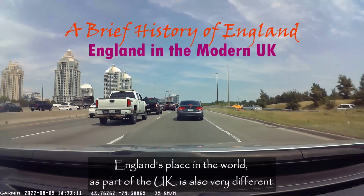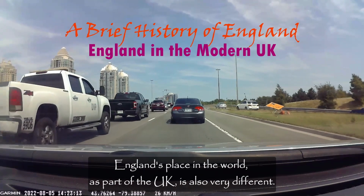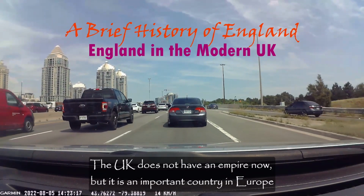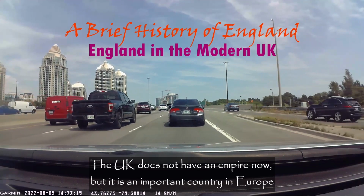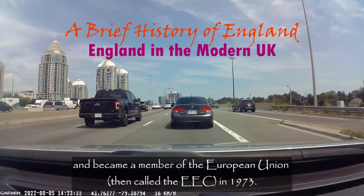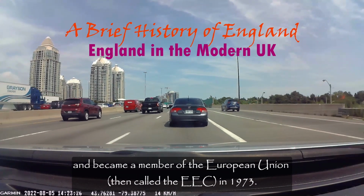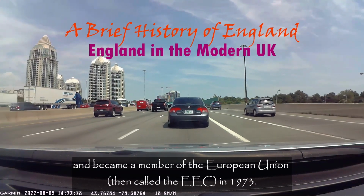England's place in the world, as part of the UK, is also very different. The UK does not have an empire now, but it is an important country in Europe and became a member of the European Union, then called the EEC, in 1973.